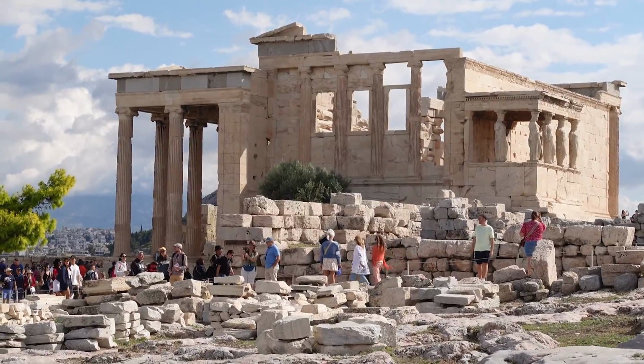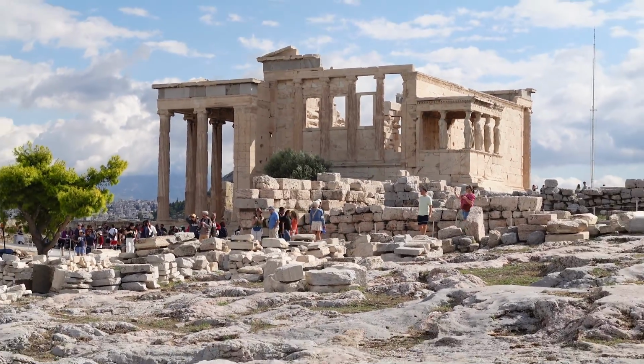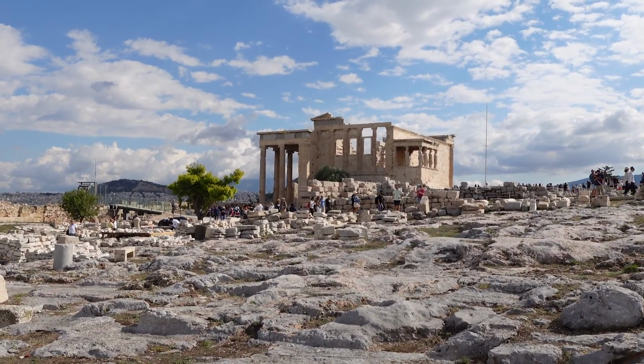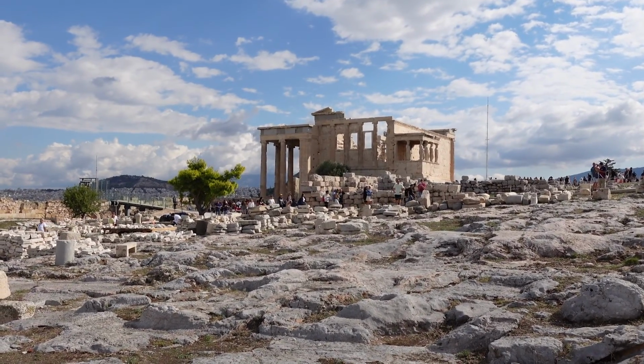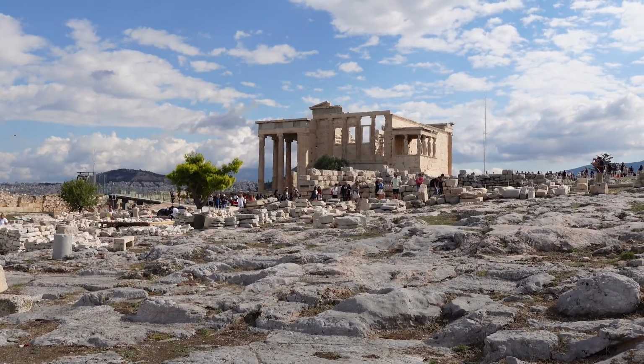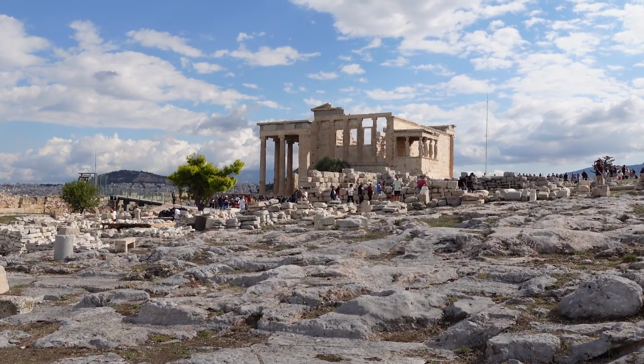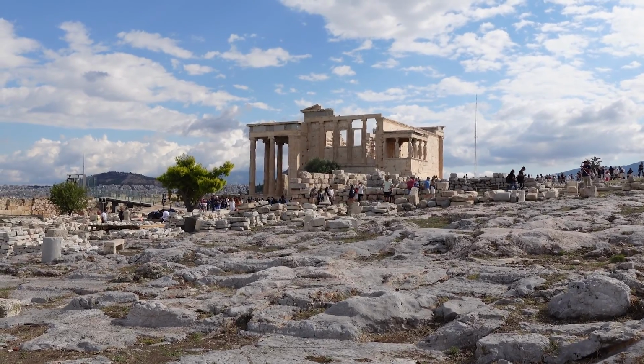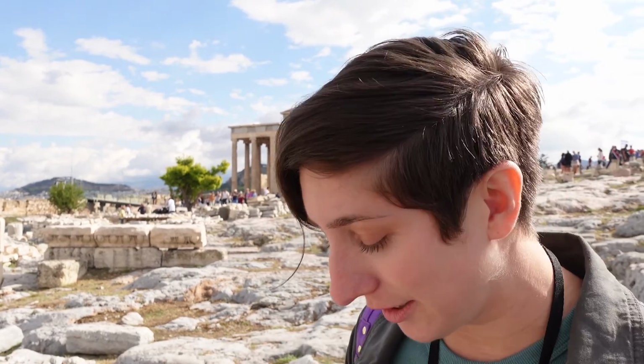So this building is a temple for Athena, and the bottom is for Poseidon. They had kind of a battle for the city. They decided to go with Athena, and that's why it's named Athens. There's an olive tree over there that Athena sprouted. Poseidon, of course, made salt water. They liked them both. They wanted to appease all the gods, so a temple for both of them. That's really cool. That's my favorite thing I've learned.